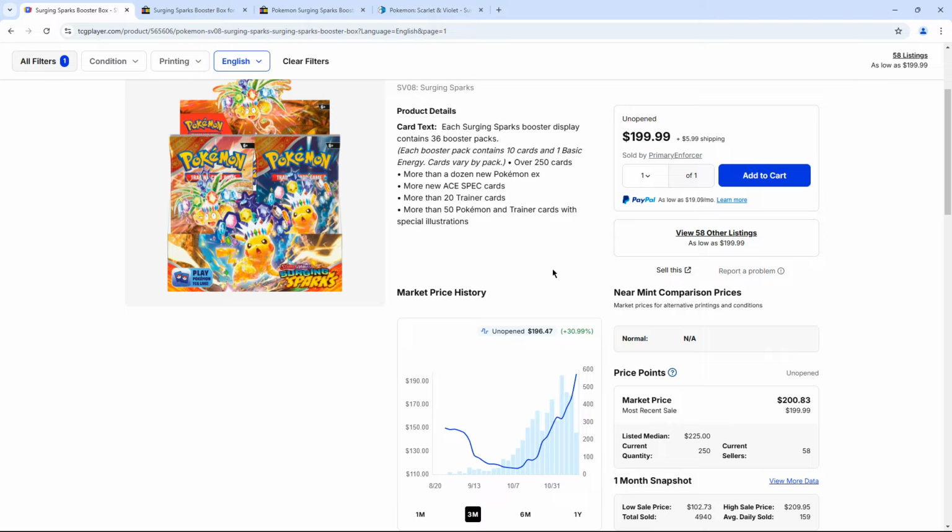This is the first Scarlet and Violet set we've seen do this, and I think it's because this is the first really strong set we've seen from Scarlet and Violet. Speaking of main sets, obviously 151 is the other strong set, but Twilight Masquerade. What's very interesting is that Twilight Masquerade had the Greninja card. It's still expensive, like $300 still, but Twilight Masquerade booster boxes recently have been sitting at $160.